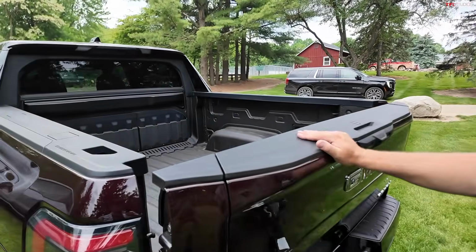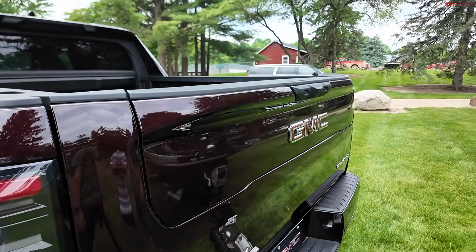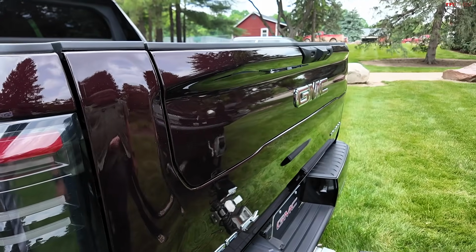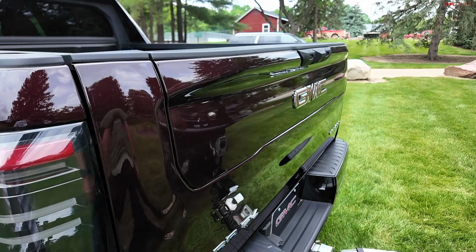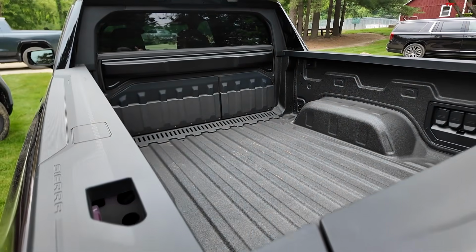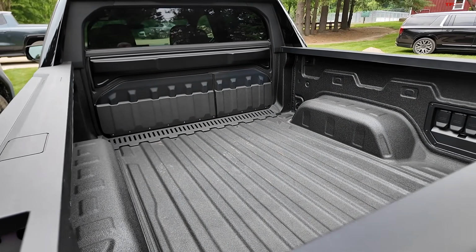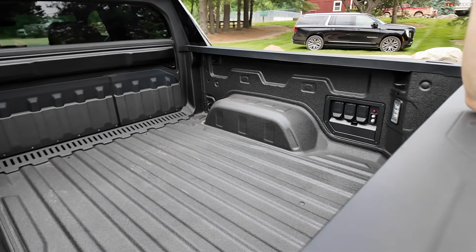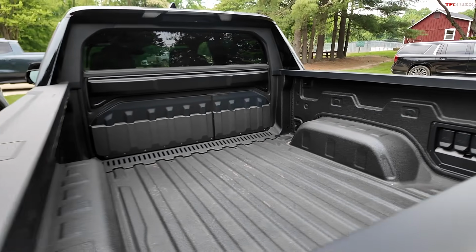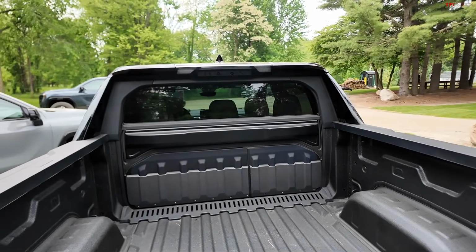This is quite unique. It's like this shade of purple. I don't know how to describe this color. Quite interesting. There's also, it looks like it's fully optioned. Mid-gate here. Lots of power export. But Ian, we have to jump on the inside of this guy, because the interior on this Denali is quite special.